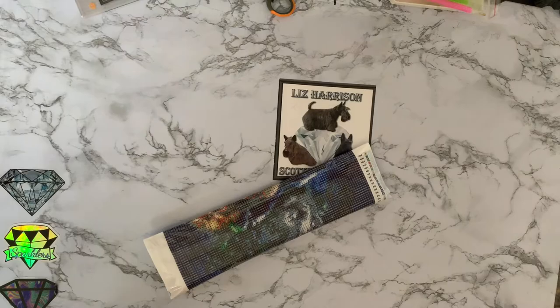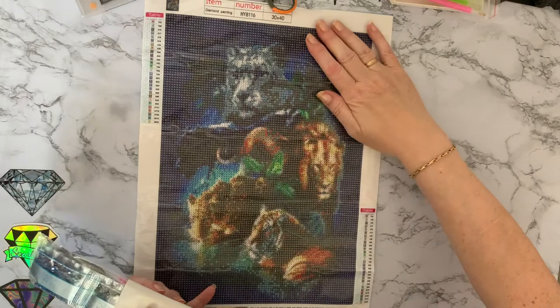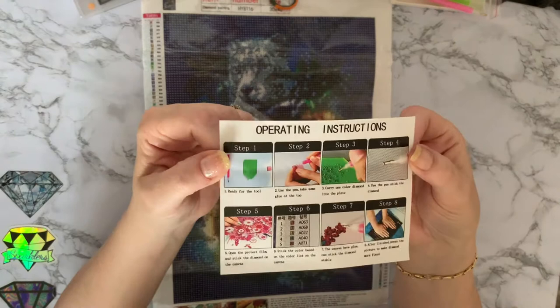Let's have a look at this one. Ooh, I'm not sure whether this one will come out correctly or not. That's all lions and tigers. You can sort of make out, it is very dark, though. What's this that we've got? Okay. Oh, operating instructions. So it's telling us how to diamond paint there.